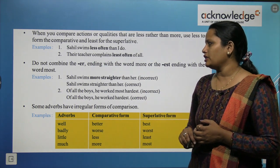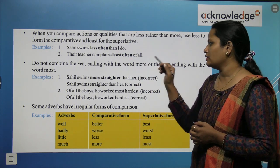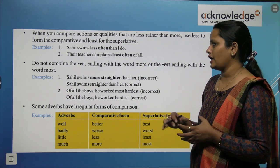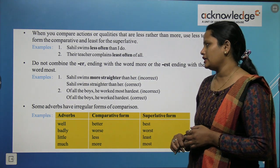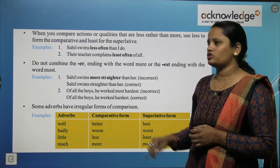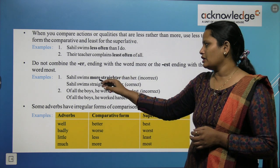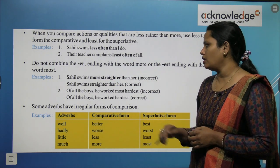Do not combine the ER ending with the word more, or the EST ending with the word most. So ER वाले words को more के साथ नहीं combine करना है और EST वाले words को हमें most के साथ combine नहीं करना है. For example, here we can see Sahil swims more straighter. अब यहाँ पे ER भी लगा और more भी लगा, so this one is wrong. इसके place पे हम लिखेंगे more हटा के Sahil swims straighter than her.